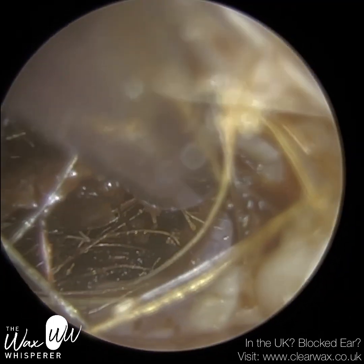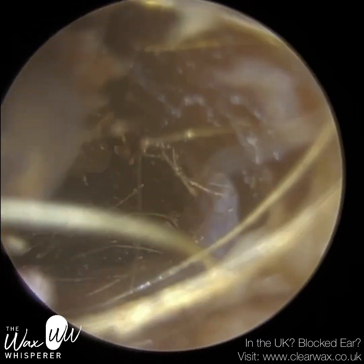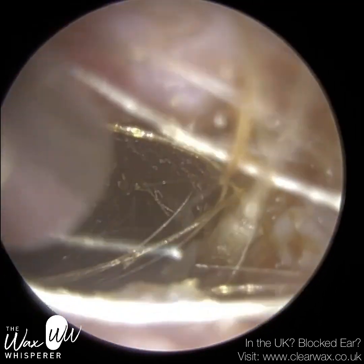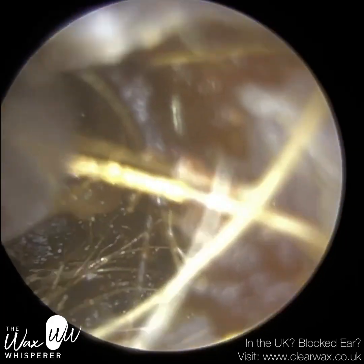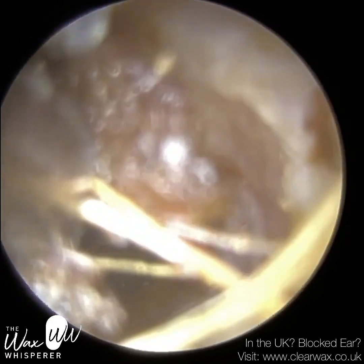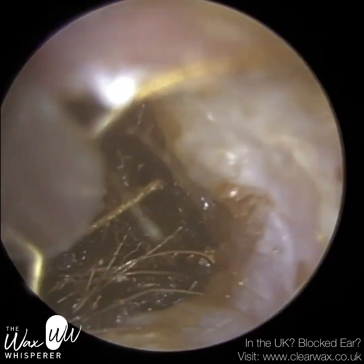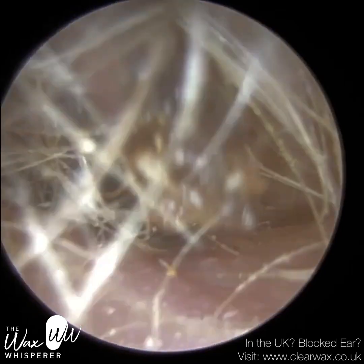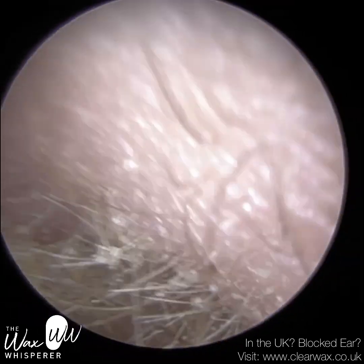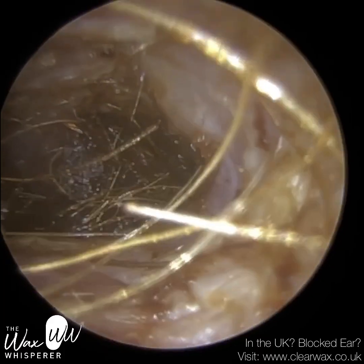So again, I'm just slowly entering the ear canal. I'm just trying to work this wax off the canal wall. It just blocked the sucker there. You may have seen me just shake the sucker slightly, just to unblock it. And you can see these hairs that are matted, and when you've got matted earwax, it can make removal a bit more difficult because you obtain less of a suction grip when you've got loads of hairs. Hence one of the reasons why I don't trim the hairs in the ears.